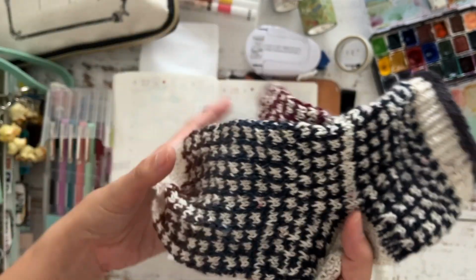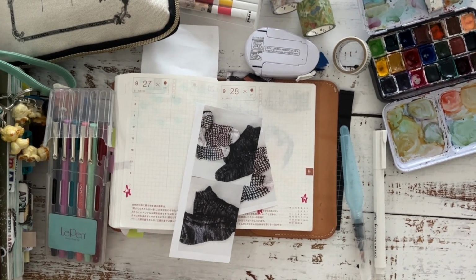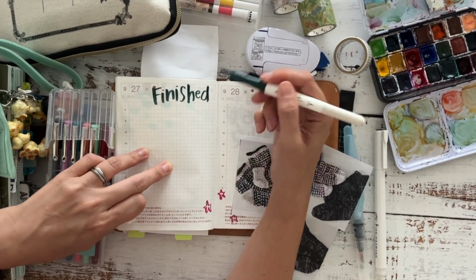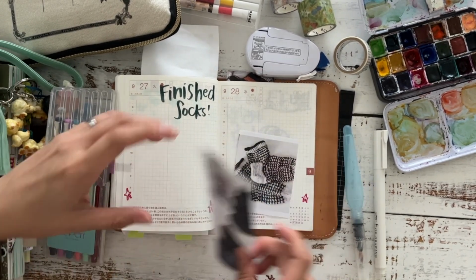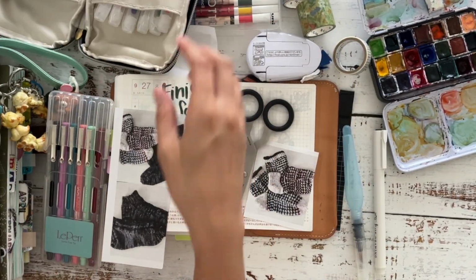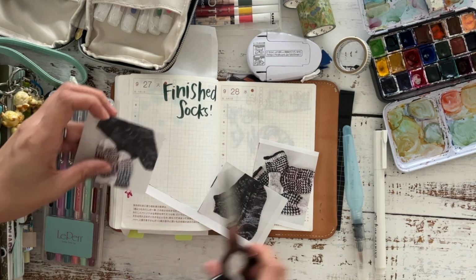And I don't have a sock blocker yet, so I haven't blocked the knitted garments. But yeah, those are the close-ups of the first ever finished pair of socks. They're called the Slip Stripe Shorties, and they're by Tracy Miller. And then the other one is from Hohi. Gosh, Flying Birdies, I think they're called. They're both shorty socks, and I was very, very happy with the result.